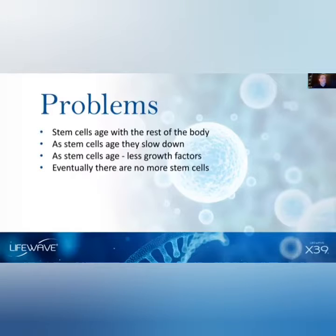And let's restate this problem. The problem is that as we age, the stem cells are aging with us. This, of course, has to do with the Hayflick limit. There's a limited number of times that cells can divide, and the stem cells are subject to the Hayflick limit along with the rest of the cells. So quite simply, when we get to around age 70, age 75, our cells stop dividing. And this is really bad news.